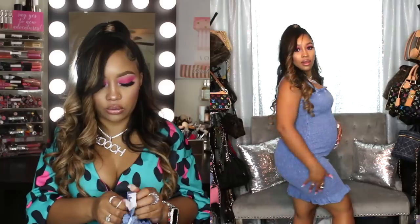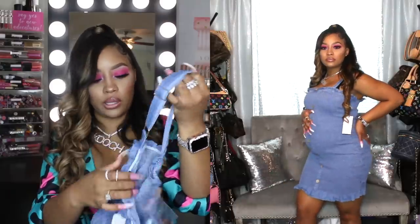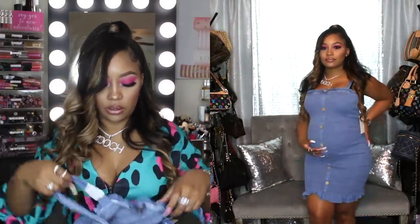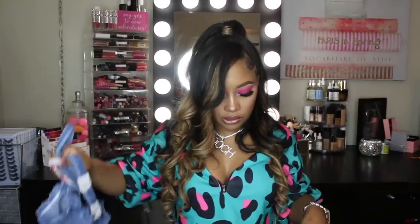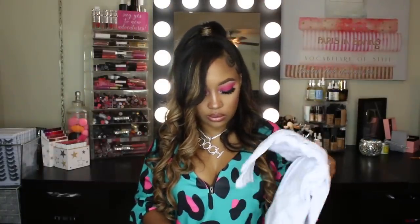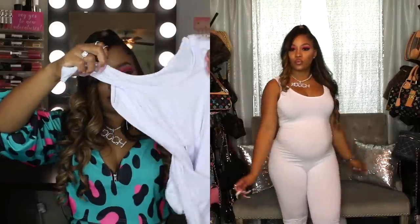They must have some metal rings or something. This is how the straps look. They are adjustable and it was just wrapped up in paper. But yeah, so this is the first one and that's a medium. Also, I think I had picked this as well. It's just a white tank dress.